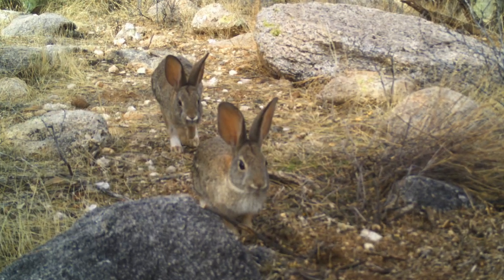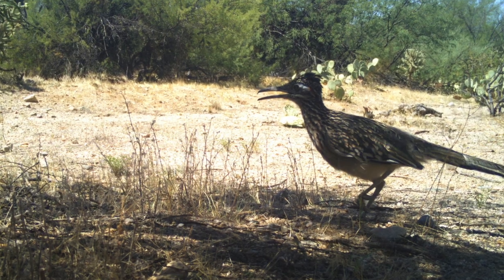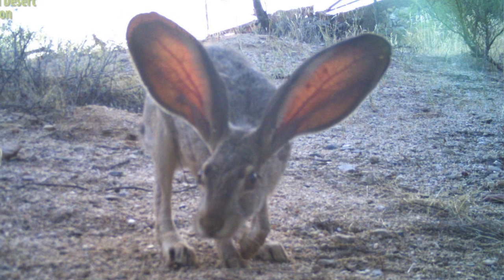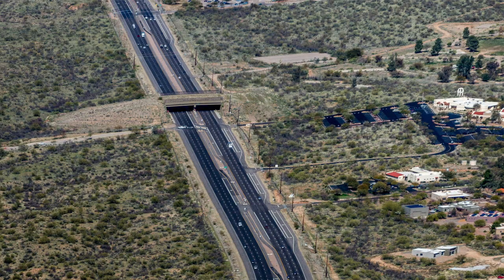And part of the work that continues to go on with this is not just throwing the structure out there and hoping for the best, but continuing to monitor and continuing to make improvements so that it stays effective and useful for wildlife to use.